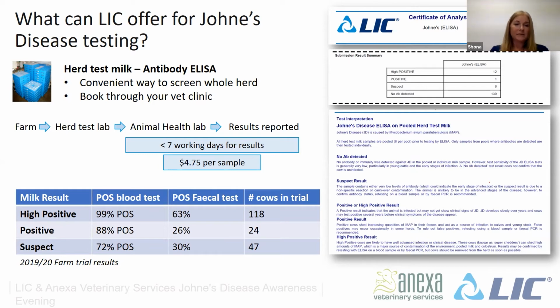The positive milk results tended to be a bit less, so 88% came back as positive on blood. And of those, 26% are shedding the bacteria. One thing to think about with shedding, and I should have mentioned this earlier, is that you get fluctuations from day to day in how much bacteria is actually released in the feces. If you go on a particular day, you might find it, and the next day you may not. So it's very intermittent shedding. If you are doing a fecal test, just because the bacteria isn't there doesn't mean that animal is negative.